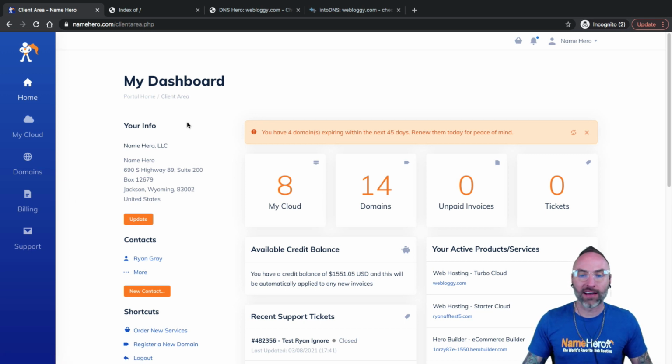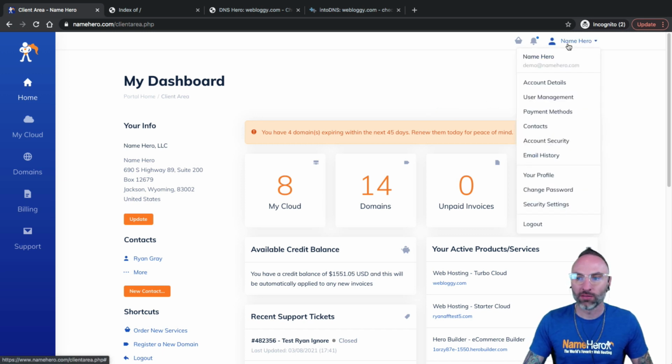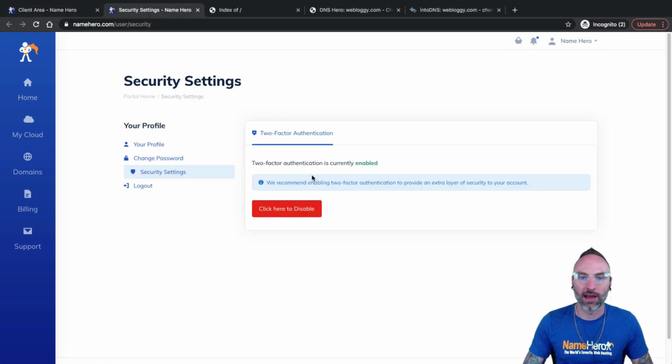Now, for those that have not activated two-factor, all you do is you go up here and click on your name. So mine says NameHero. And then you go down to security settings, and you can enable it right here. So mine's already enabled, so it's the red disable box. If yours is not enabled, it'll be a green box, and you can click to enable it and just follow the instructions. It's super easy. You just have to download the Google Authenticator app on your phone, which can be found in the iOS App Store or the Google Play Store for Android.